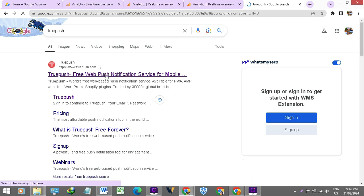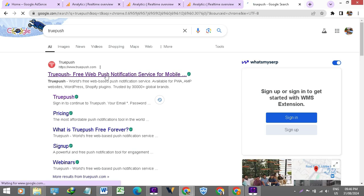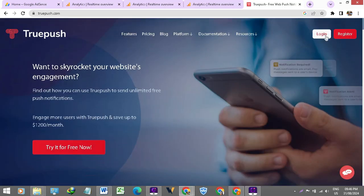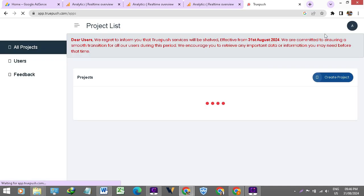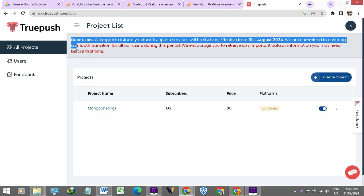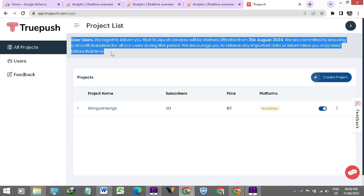Truepush notification service has announced that it will discontinue. It means it's going to close down its services effective from August 31, 2024. And if you are a user of Truepush, it's essential to take immediate action to ensure a smooth transition. Here are a few steps you can take.